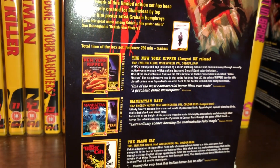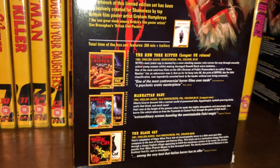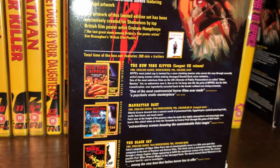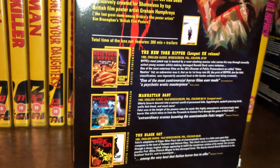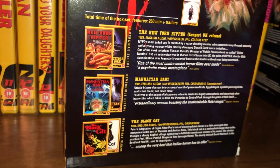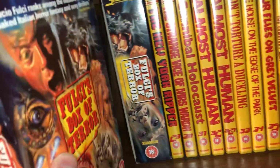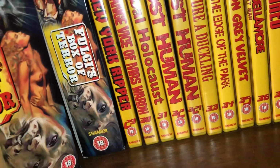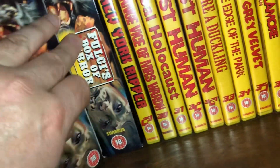The New York Ripper from 1982. That one was not completely uncut at that time, but they were touting it as the longest UK release up to that point, but it had since then been uncut in the UK now. So Manhattan Baby also from 1982, and the Black Cat from 1981. So Fulci wasn't playing around, man. He put out 3 movies, and they're pretty good movies too. I don't know how he did it, but he put out 3 movies in 1 year. From 1981 to 82, he put out 3 movies.